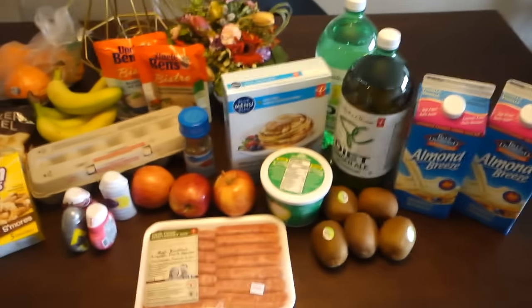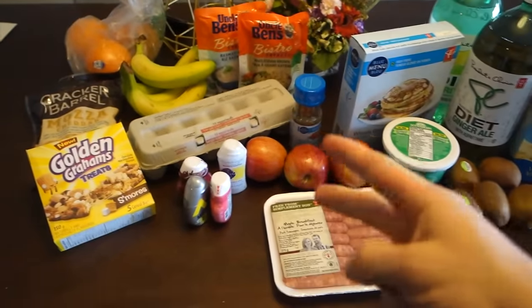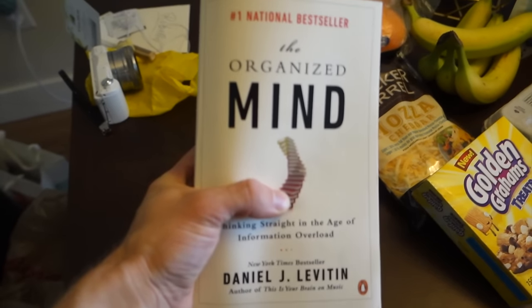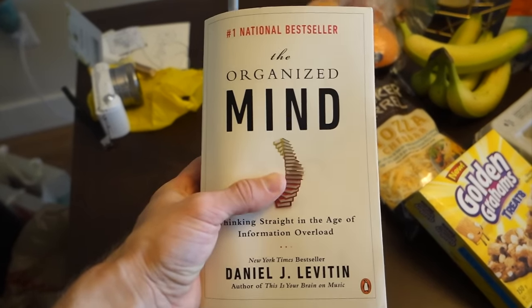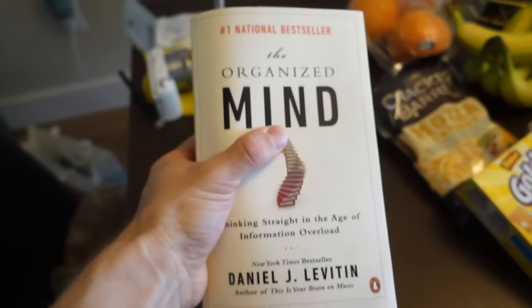Again, just a small grocery haul. Usually we'd have like chicken and ground turkey and some more vegetables. So we always eat kale salads. And then this is the book that I'm reading during my cardio. If I do it indoors, I'll read this. It's a good book. It's basically about why we forget so much, or at least that's what it's been about so far.